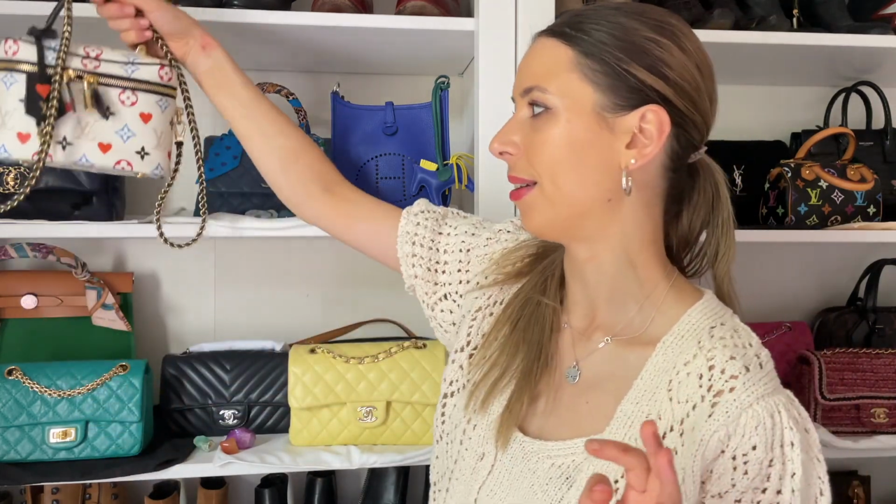Definitely doesn't match every outfit, but if you wear something very basic, like a white t-shirt, it just improves your outfit to a new level. So I love that. If you get fun accessories, you can just wear something really basic, and the jewelry, the bag, the shoes, the makeup will lift your whole look. So yeah, I love that bag for that.